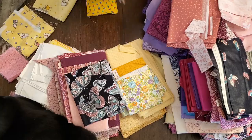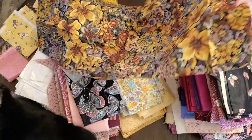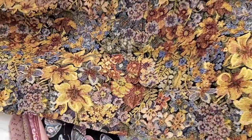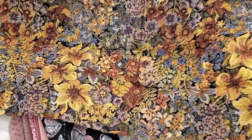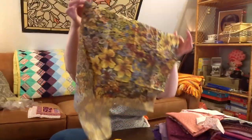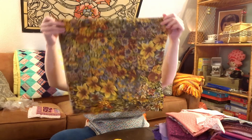Oh, this is funny. Here's some faux made to look like a tapestry, like a woven tapestry. Ooh, that's a good size. I could do a small pillow or maybe a seat cover, the top of a seat cover. I could do something with that. I don't think I'd want to cut this one up for patchwork. So we're going to make a pile for solid pieces. Oh, these are hiding in here. Look at this. Look at that. So pretty.